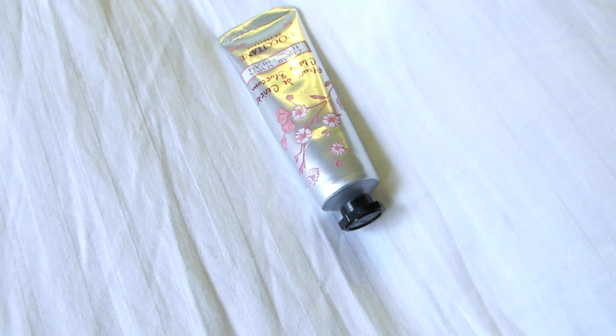And also, I don't know why my hands are getting really dry in spring because it should be more humid, but I've actually been using this hand cream. It's the L'Occitane, I don't know how to pronounce it, the cherry blossom one. I've probably been using this for about 3 years now. This is like my second tube actually, and it smells amazing.